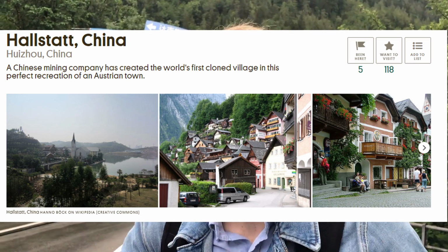For whatever reason, the Chinese people love this region of Austria, and even Hallstatt, the little town, they made a replica version of it somewhere in China. Some private developer put it together. Apparently it costs upwards of $1 billion US. So for whatever reason, all the Chinese people like it, but we haven't seen any Chinese people because post-pandemic, I don't think China is allowed to come to the EU yet at this point, but it's just very interesting that that's the case.